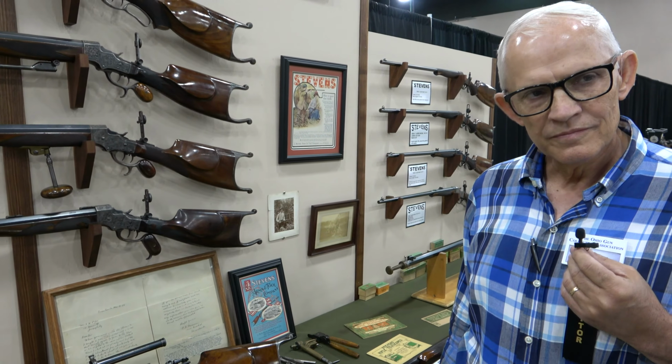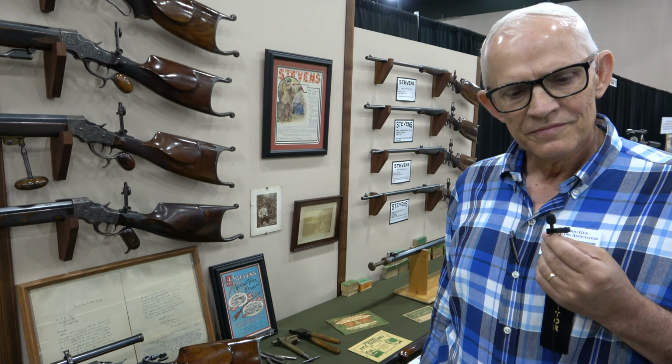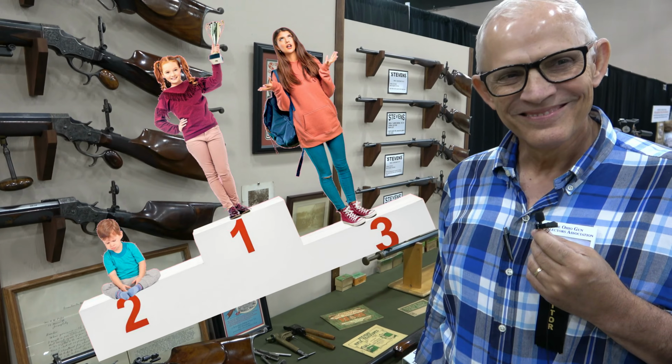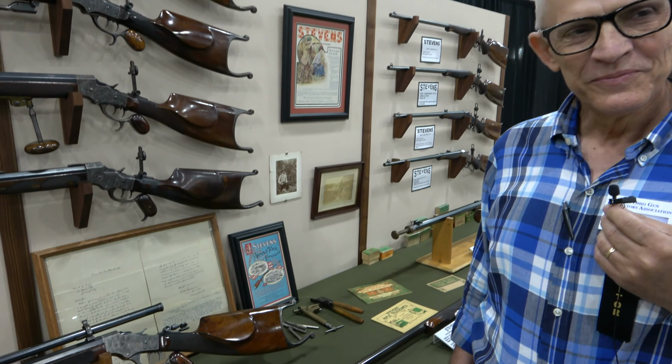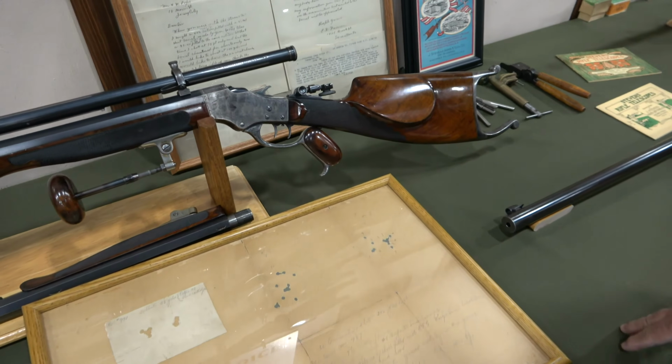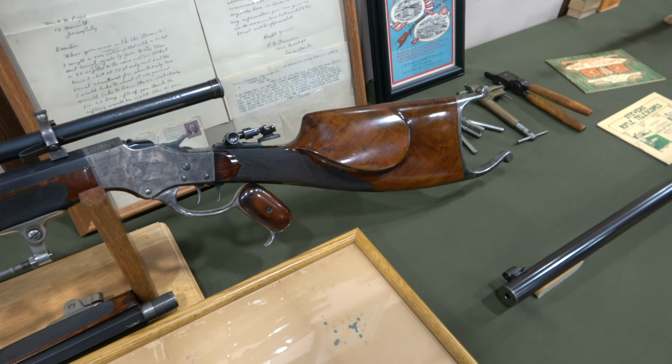Well, Joe, every collector's got a favorite gun, and it's just like almost everyone's got a favorite child, whether they'll admit it or not. But anyway, you've got a lot of children here. Which one is your favorite? Actually, it would be this rifle right here. It's a Stevens Ideal number 54.